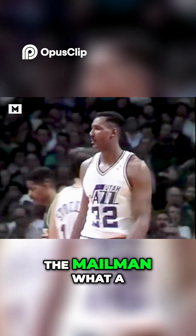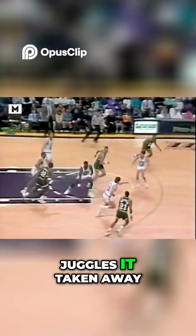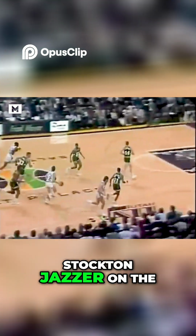Stockton gets it low to Karl. Cross the alley, left to right. They double him. He throws it up and in. Count it. He's fouled. The Mailman. What a move. And a foul to Brad Lojas. Robertson back to Pierce. He juggles it. Taken away by Karl Malone. To Stockton. Jazz are on the run. Malone on the left. They go to the Mailman. Drive. Hang it up. Score it. Great shot by the Mailman with the right hand. Coming in for the left.